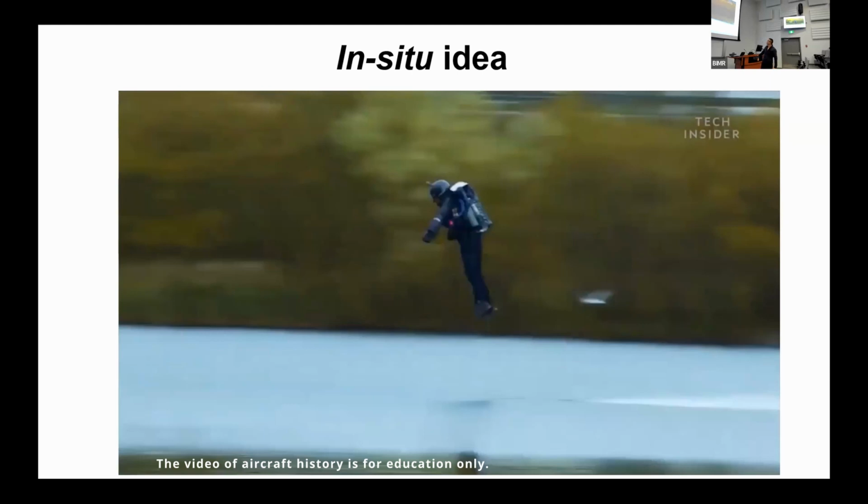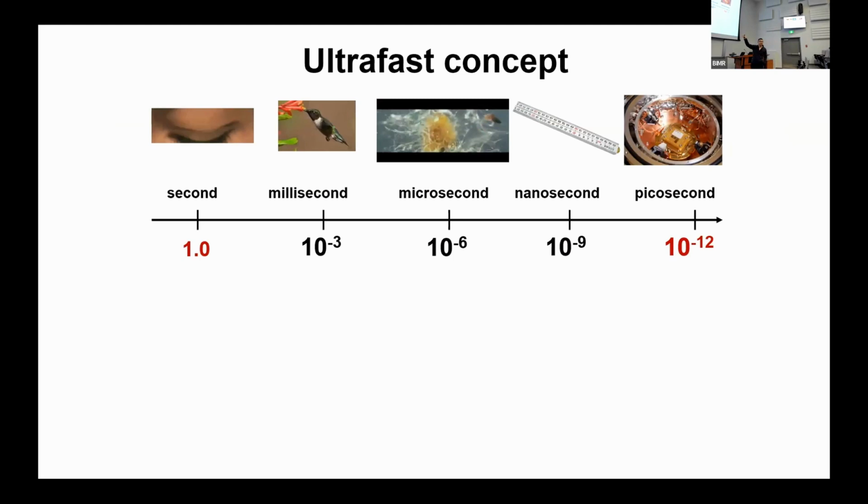What is the ultrafast? Second, I think everyone knows the second, like light, eyes blinking and fast camera, which is microsecond, shutter camera. And the transistor move for the carrier moving is a picosecond. So from 1 second to 1 picosecond is twelve orders of magnitude, okay? If you don't have the feeling about the orders of magnitude, I give you an example.